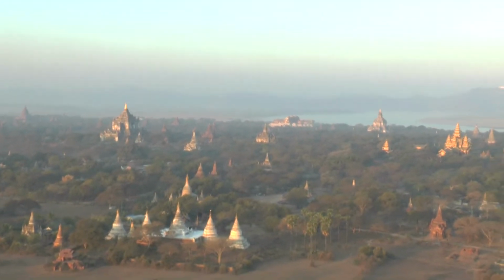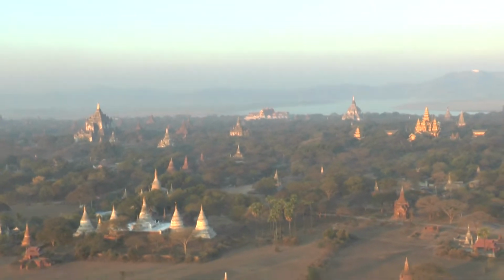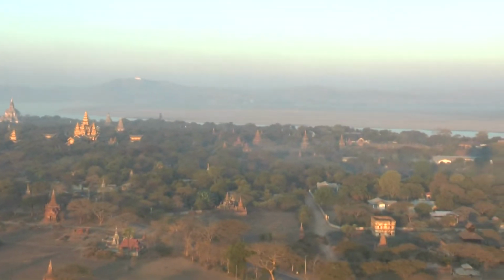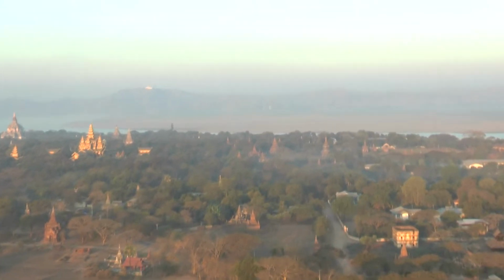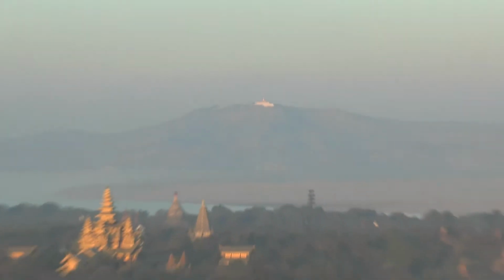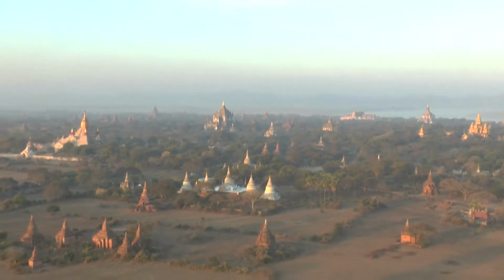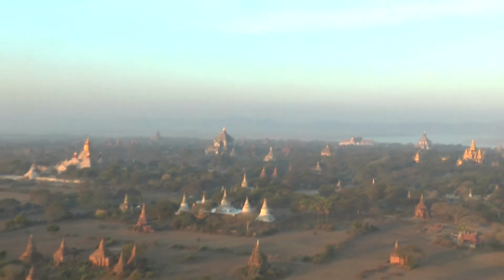So we can't steer the balloon. We have about a dozen launch sites in the area, and depending which way the wind is blowing, which launch site we use. Sometimes we take off right down by that temple at the far side. It depends on the direction of the wind. But what we can do is get different winds at different heights.